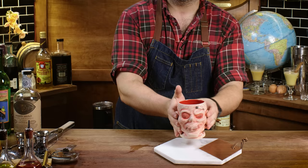Well, we come at last to this, my friends. We're gonna make a Tiki Nog. Ooh, my zombie Nog. My notes for this are complicated. My notes say coconut rum. My notes say chocolate or coffee liqueur. My notes say Angostura. My notes say Falernum.